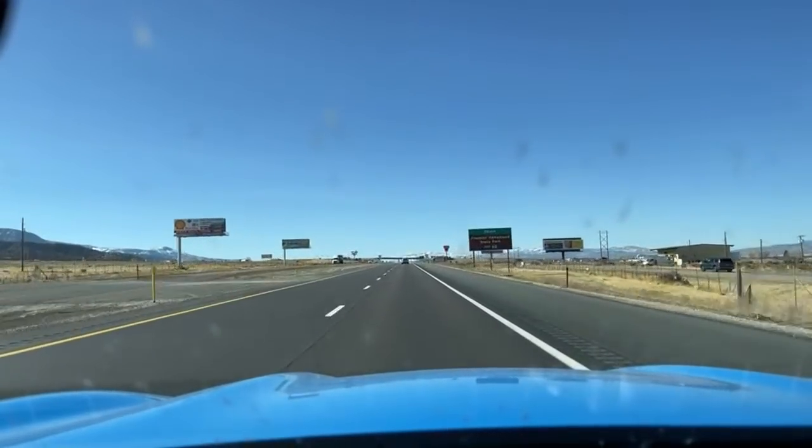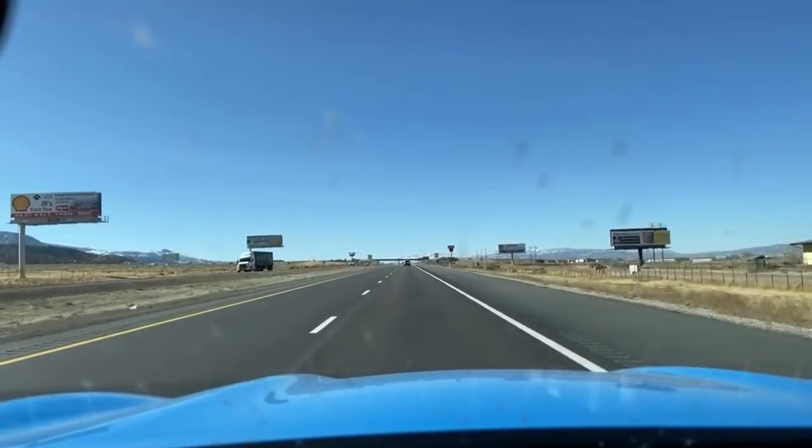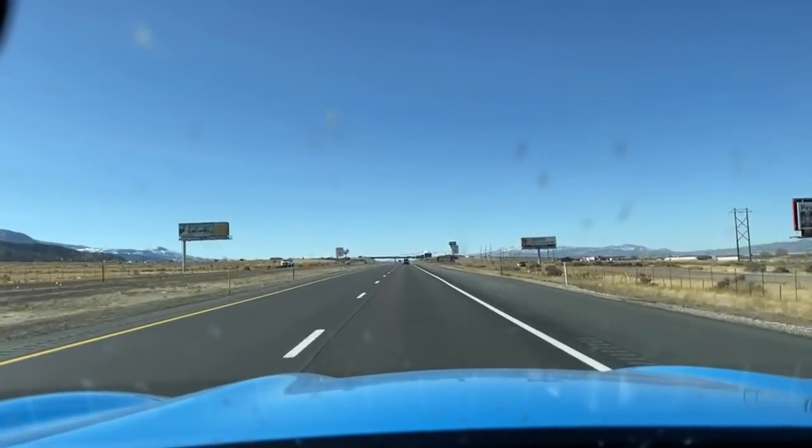So we're at exit 62. We're going to be rolling up to exit 57, I believe, is where the Starbucks was.